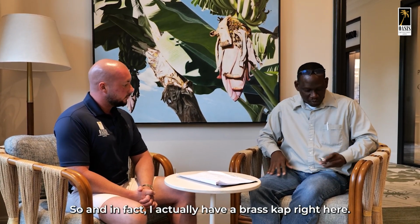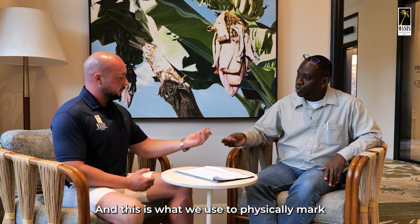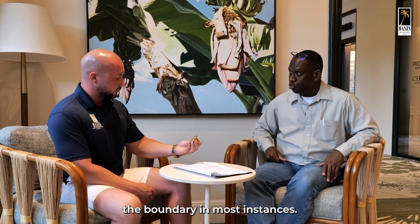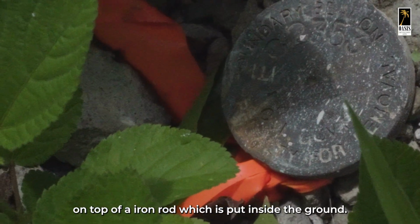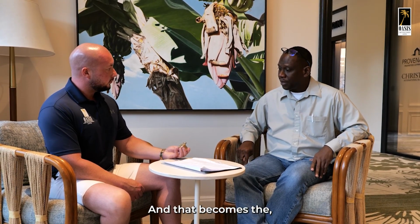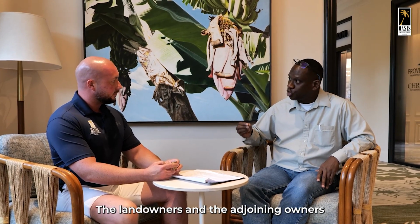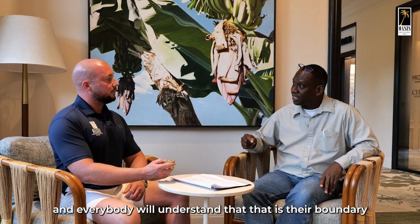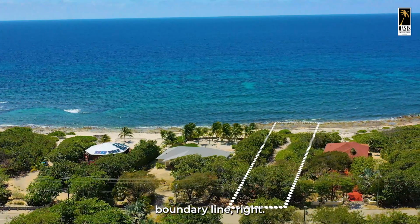to mark those out. Exactly. And in fact, I actually have a brass cap right here. And this is what we use to physically mark the boundary in most instances. So this cap is placed on top of an iron rod, which is put inside the ground, and that becomes the physical mark that everyone sees. The landowners and the adjoining owners, and everybody will understand that that is their boundary mark, and the 2 points of that would make their boundary line.